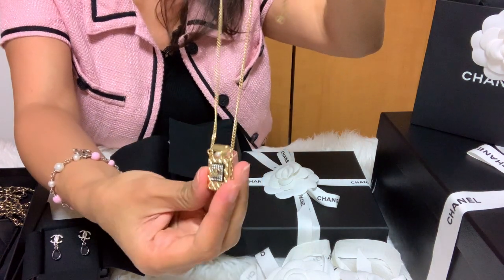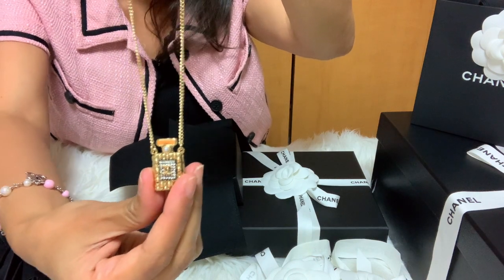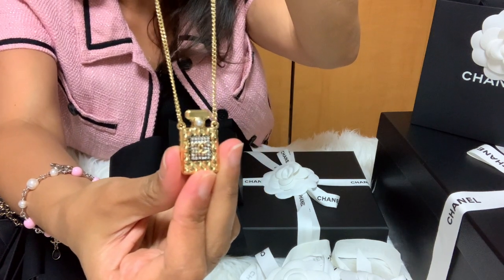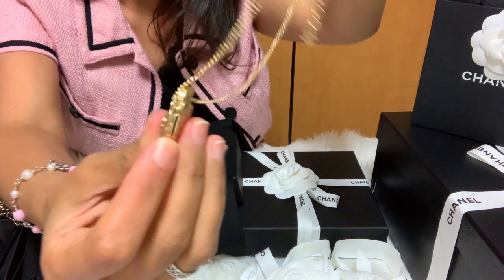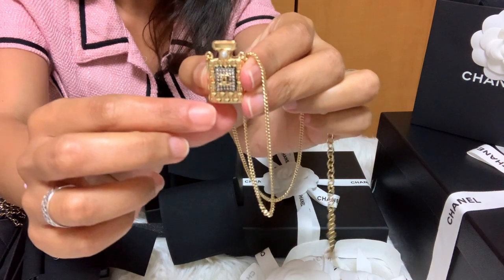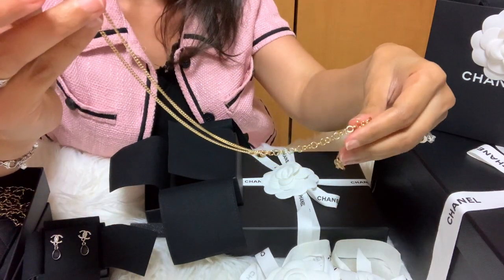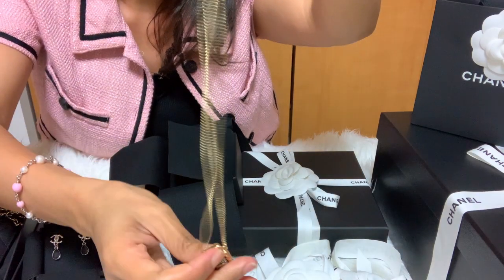So this is in gold hardware. It has this quilting design. There's a CC logo in the middle and crystals. And at the back it looks like this. I love this pearl over here. I like it because it's timeless and elegant. There's also a CC logo over here.